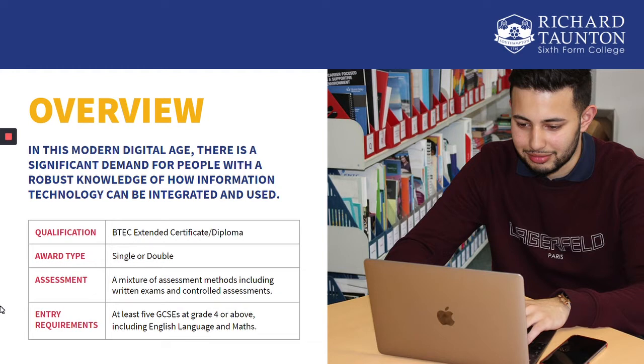And the easiest way to simplify that is computer science is all about making applications and programs to do certain things, whereas IT is all about choosing the right programs and applications to meet specific needs. So whether that's choosing to create a database, choosing to create desktop publishing software for posters, it's all about using the correct tools for the job.